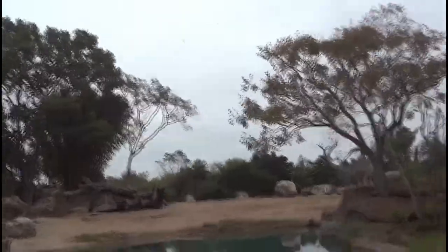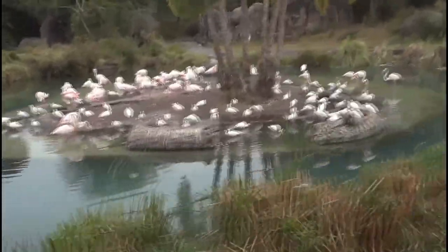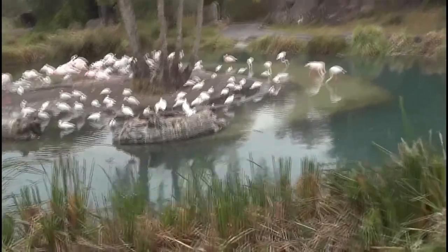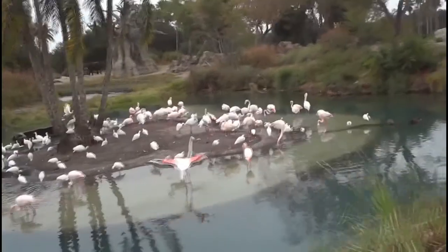Now to the left is an island inhabited by some greater flamingo. Greater flamingo are the lightest pink in the flamingo family, and they get that coloring from their brine shrimp diet. Now at birth, the greater flamingo will be fuzzy and gray, and it will take about a year to a year and a half of that diet to get the colorings that you see here. Now, a group of flamingo will be known as a flamboyance of flamingos.